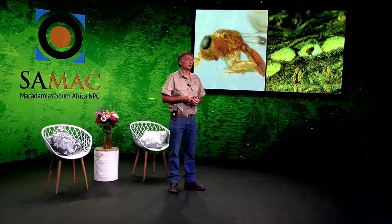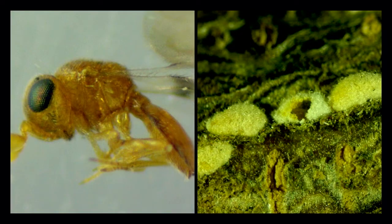Just to show you a slide of the adult parasitoid, and then of one of the scale covers that had a hole made by one of these parasitoids. They are here. Unfortunately, they are not doing a major job for us at the moment. These parasitoids we have not identified at the moment.